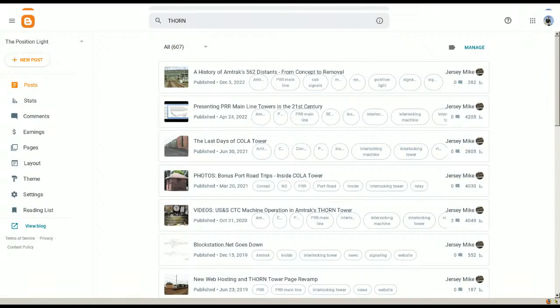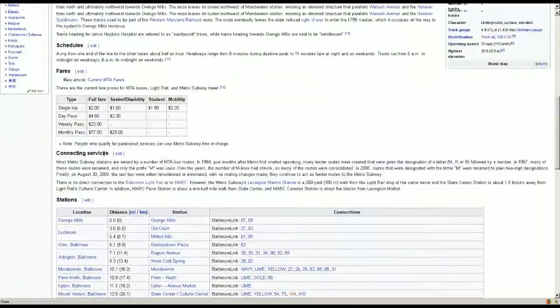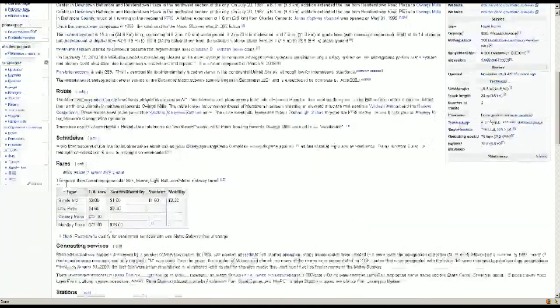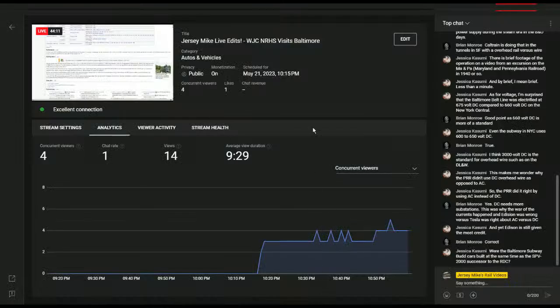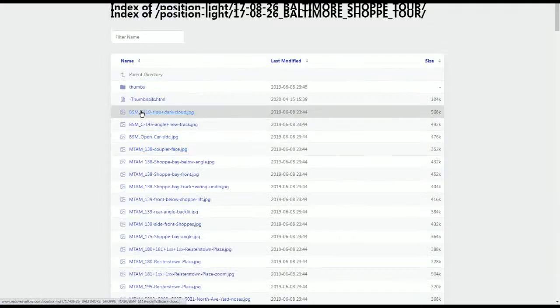So I'm going to go here, and before I go overboard, I just want to see what their numbers are on their rolling stock. Blah, blah, blah, Budd. What are the damn numbers? Okay, I can still solve this problem. I got a shop tour in 2017.